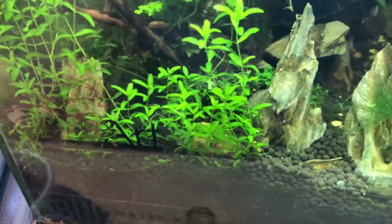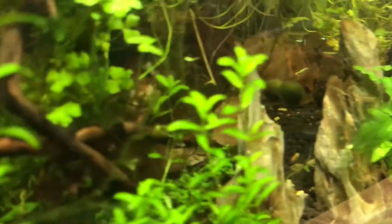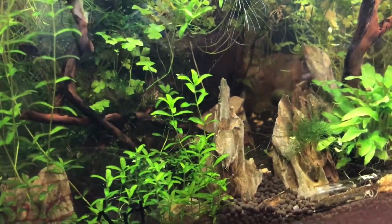Actually home on my lunch break just to drop these guys in. Here's a dancing man shrimp right here. Let's see if we can catch him. He's actually around that spire right there, if you guys can see. It's not a great view, so let's try to find another one.